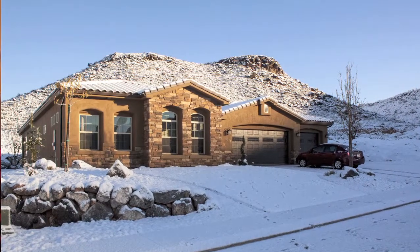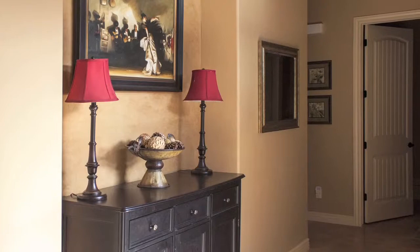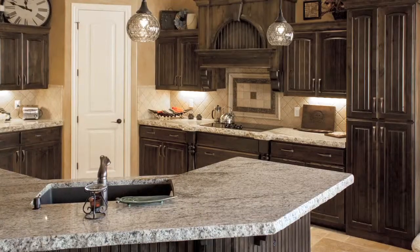But just the beautiful views. Dixie Springs is such a beautiful area, and just a lot of natural beauty around, and we were able to put multiple windows in. It just lets you enjoy that beauty. Absolutely. It brought it right in. It seems very open. I love the kitchen, of course.